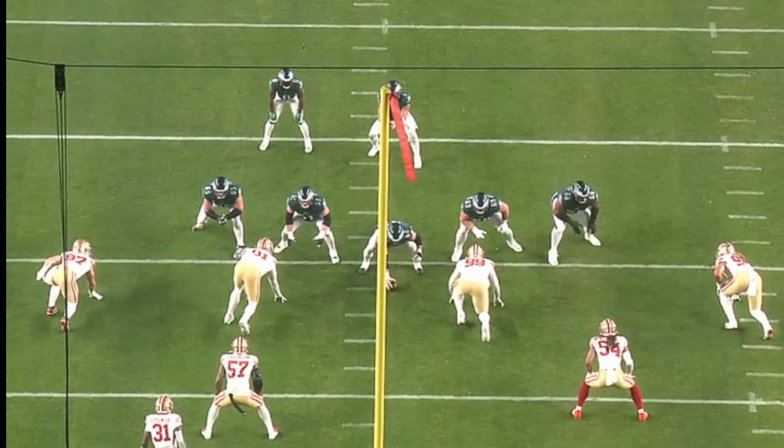Our Dallas Cowboys will face off versus the Philadelphia Eagles at AT&T Stadium. I'm excited, man. I'm actually going to be there. I head for Dallas in the morning.